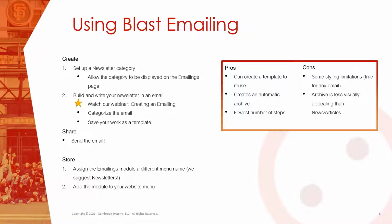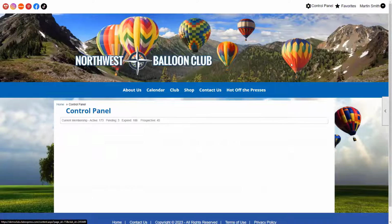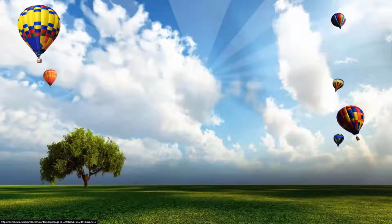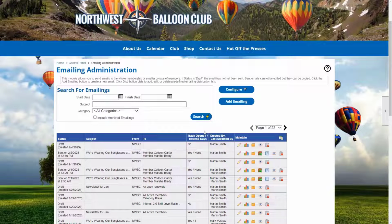Now, with blast emailing, you do have the opportunity to set up categories. And for the most part, those categories are really just going to be for admin eyes only and to allow you to search through your sent emails a little more efficiently. So I'm in the communications tab and I'm visiting our blast emailing module. But in this case, I'm using categories to determine which categories of emails are going to be displayed for my members when I make this available to them on the user side of my website.